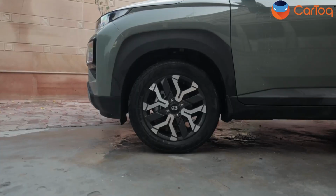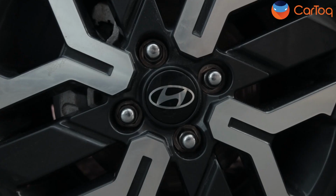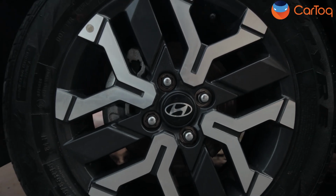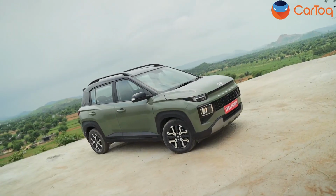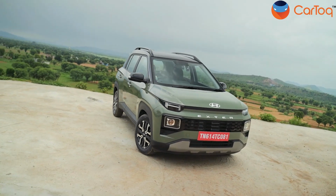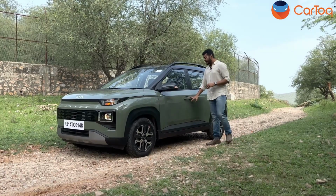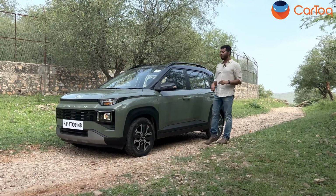Coming to the side, you get a dual tone design of the alloy wheels. It's a 15-inch alloy wheel, and we have a dual tone paint scheme with the Exter as well. This is the flagship khaki color of the Exter. You also get a lot of other options. You do not get a request sensor on the co-driver's side. However, you do get it on the driver's side.